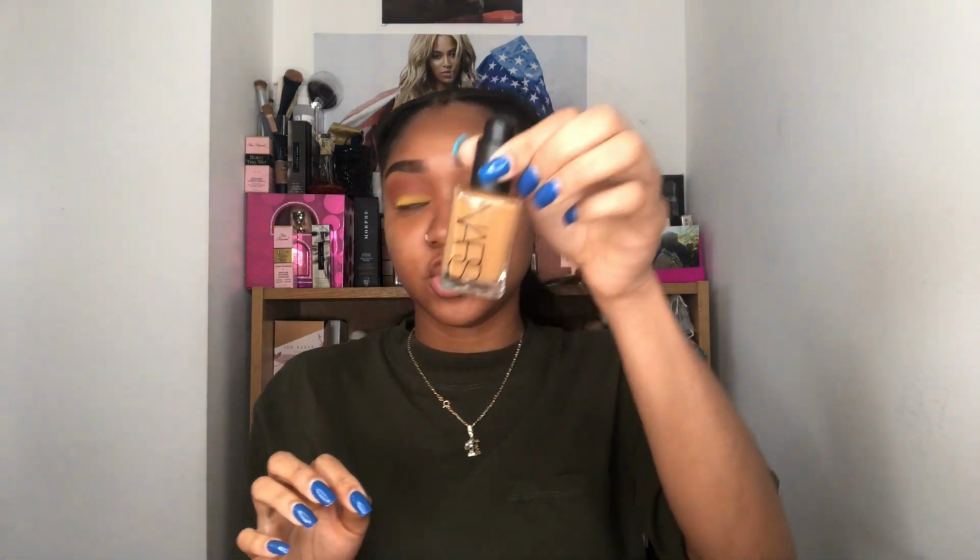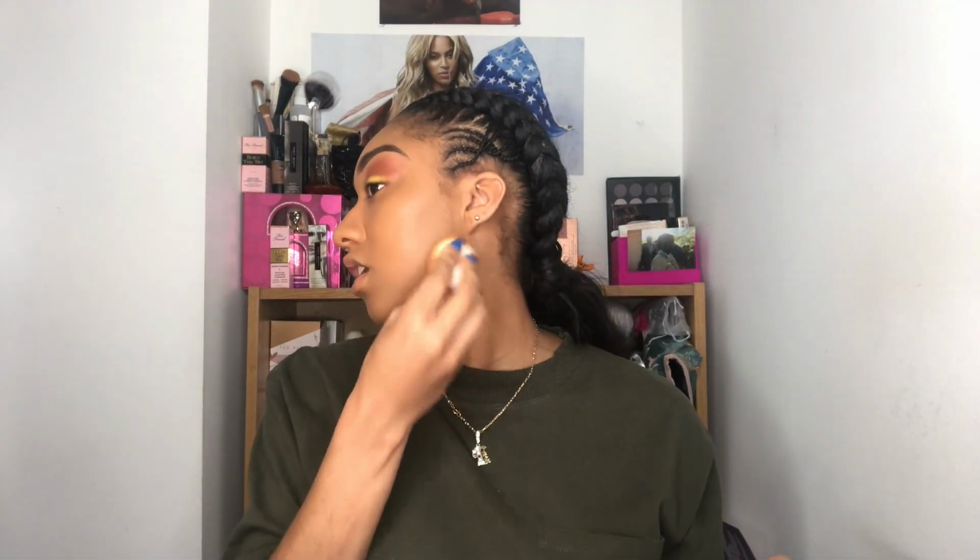So we're gonna use my Nars Sheer Glow Foundation. It says shake well, so I'm gonna shake it first. Shake it, shake it, shake it. Just use a beauty blender. I'm just gonna work it and build it up. I'm not gonna put too much first. Well, it's my color, I picked the right color. It's definitely giving me that glowy sheer look. It is buildable. I could put more on if I wanted more full coverage, but I don't really need that much. It is mid coverage to full.